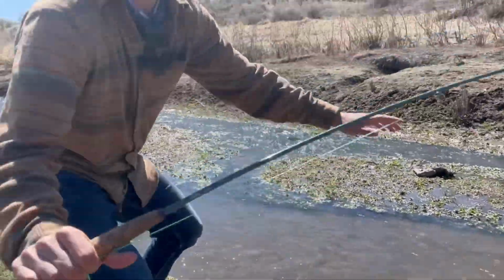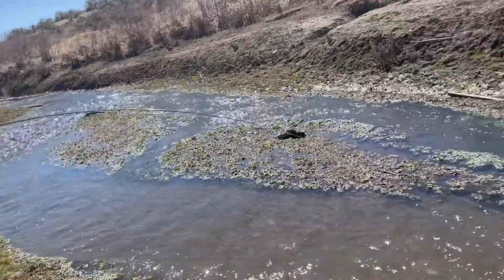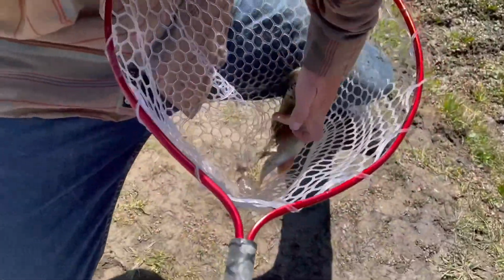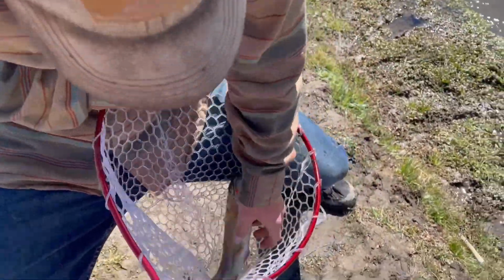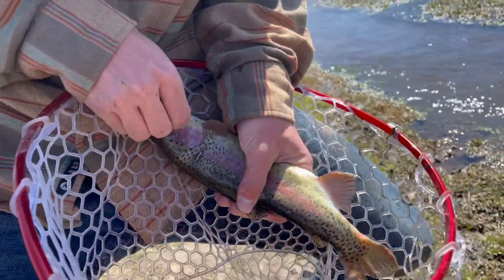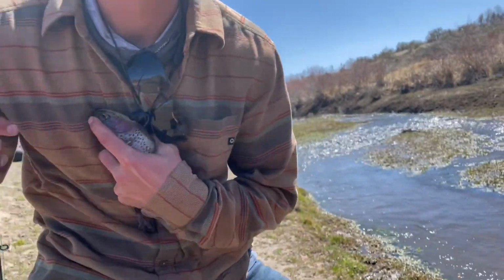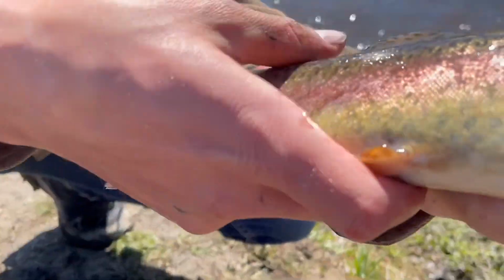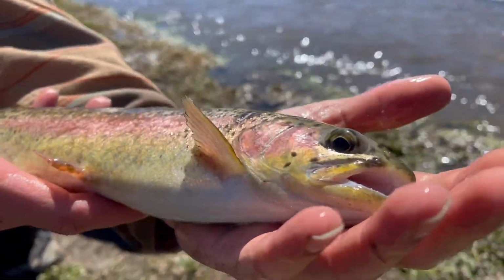Got that net? Yep, I got you. That's a nice looking rainbow too. Color. Nice, dude. Heck yeah. Good job. Look, he's got great color on him. Let's try to get this guy back in the water. Yeah, he destroyed that. Let him go. Nice color. He looks really spawned out though.